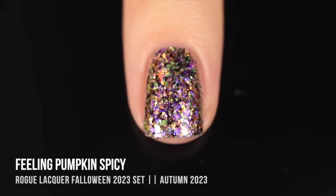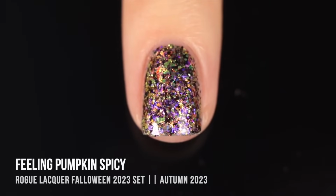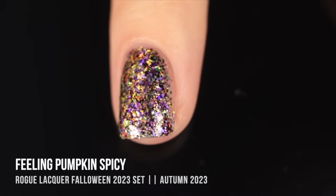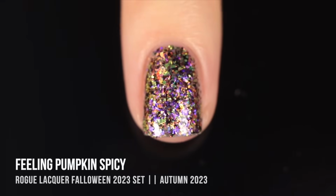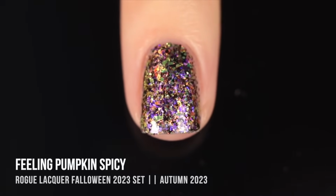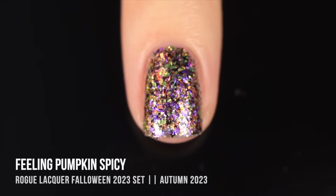And this again just feels like a very classic Halloween-y kind of combination with the purple and the orange looks together. And it's a really fun one. Again, I just love that mix of the warmer tones with the cooler tones, and I think the black just kind of grounds everything and makes the combination work really well. Again, full coverage in 3 coats.